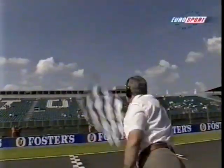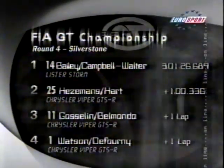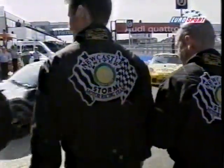There is the checkered flag for Julian Bailey and the Lister team as they take a home win at round 4 at Silverstone. Its 3rd win of the season and its 4th consecutive podium finish, ahead of Mike Hazeman and then Paul Belmondo, and a very happy Stephen Watson in 4th place, a race and a finish at last.